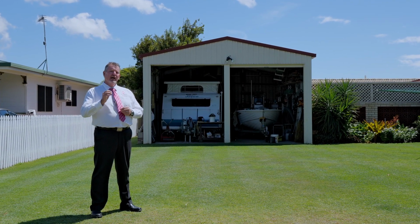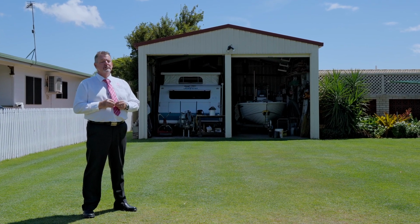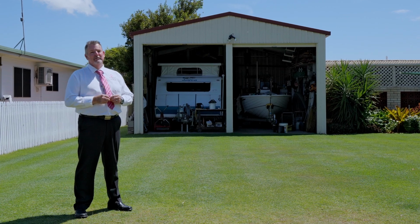Homes in this location are in high demand and low supply, so here's your opportunity. Call me now, Scott Mitchell from Mitchell's Realty. You'll only be disappointed if you miss this one.